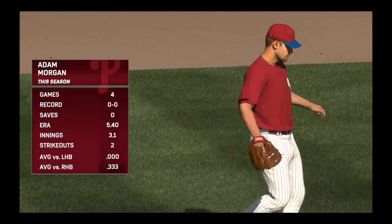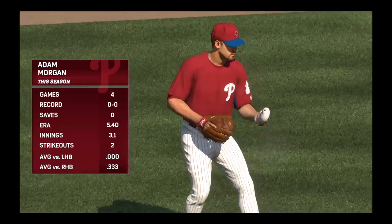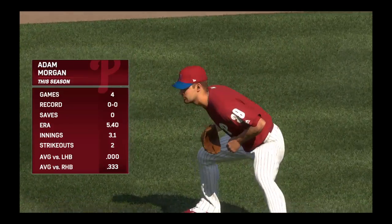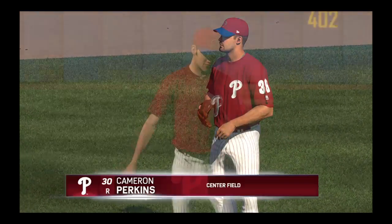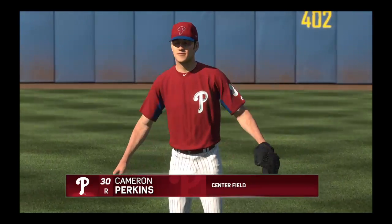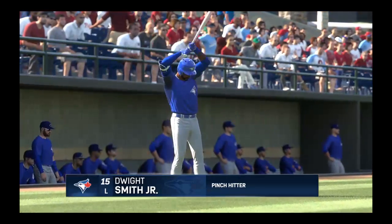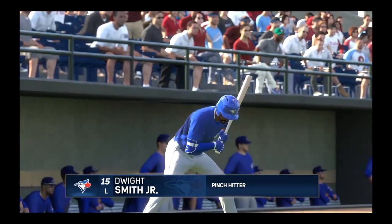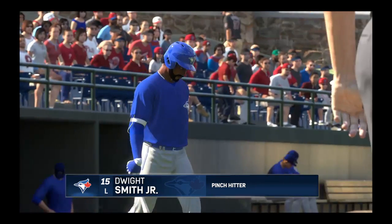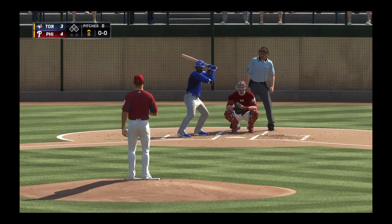Adam Morgan has been summoned from the bullpen, as he'll do so to start the 8th. Number 39, Adam Morgan. Number 30 is into the ball game now as he assumes duties in center field. Number 15 is going to be asked to get things going here as a lead off the top of the 8th. And now action in the bullpen as their closer starts to get loose out there.